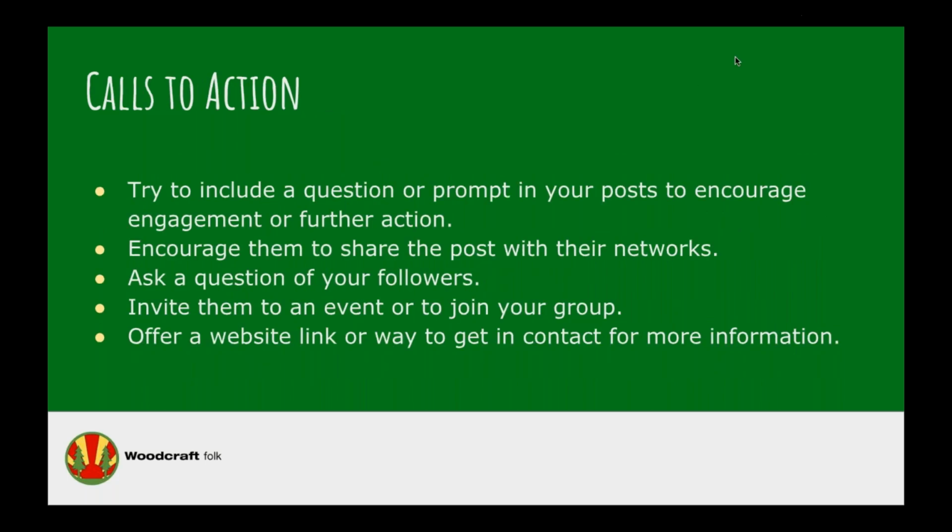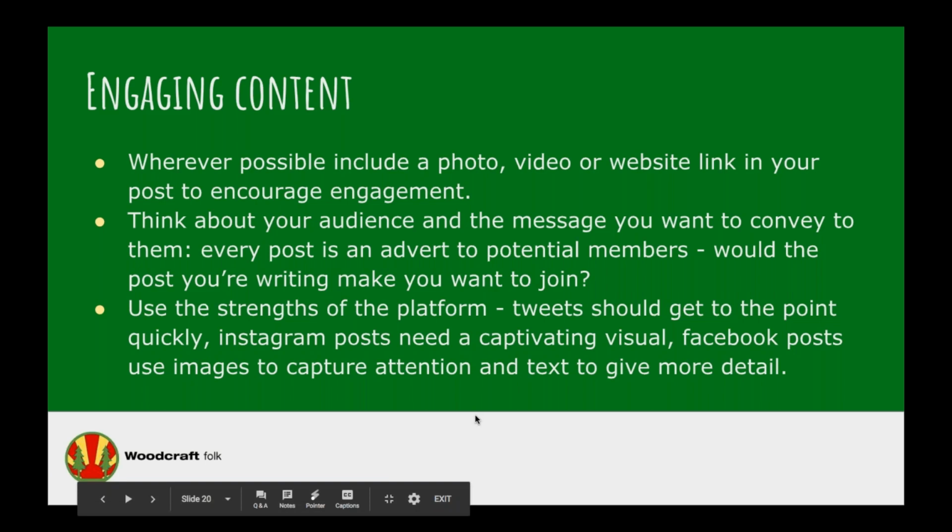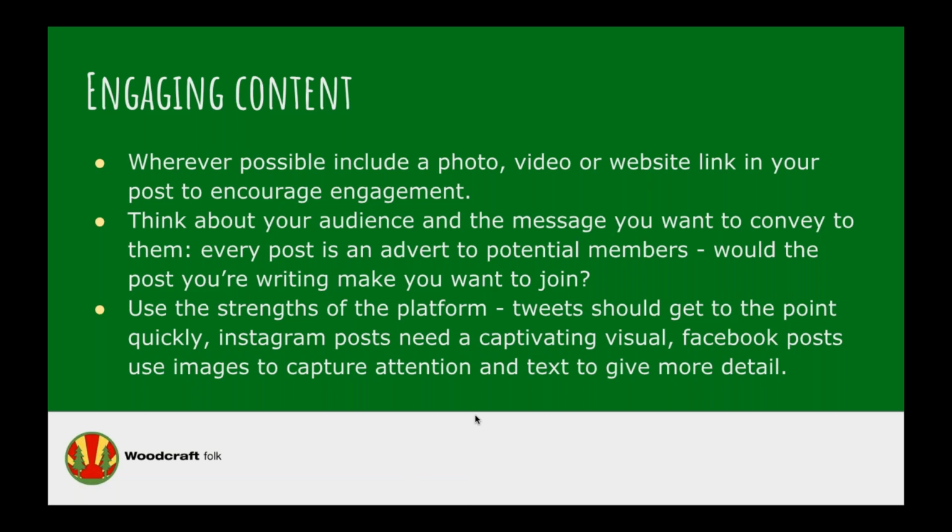And then we want to make sure that, I skipped ahead, any content is using the strengths of that platform. So if we're tweeting, we need to get to the point quickly. We've got that limited space. Instagram posts need a really captivating visual because people will look at the image first and then choose to read any text that goes alongside it. Whereas Facebook, you've got more of an equal footing. So you can use the images to capture attention, text to give more detail, but people might even read the first line of the text first, so you can grab their attention with some words as well.